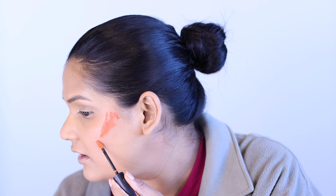I was gonna do powder bronzer, but since I don't want to put powder on before I use cream, I'm just gonna try it without bronzer, and then I'll use bronzer as the next step. This is blending really nicely.